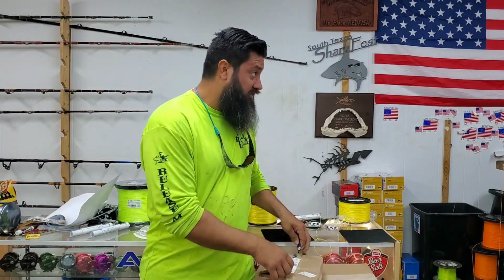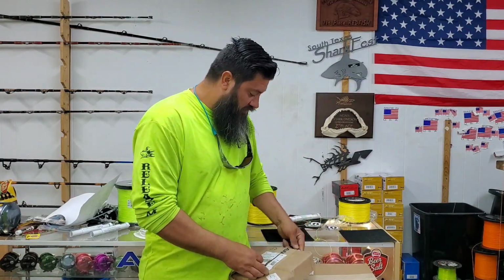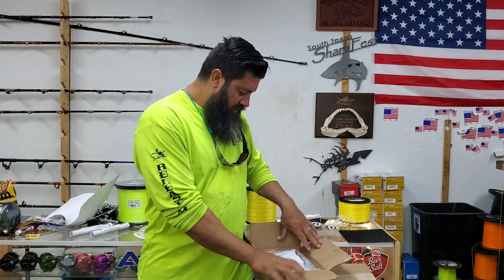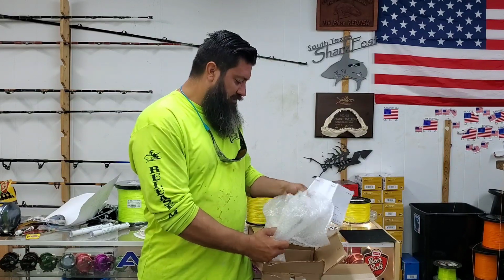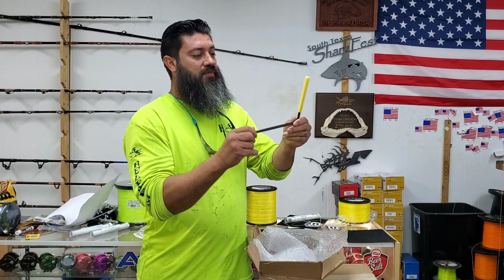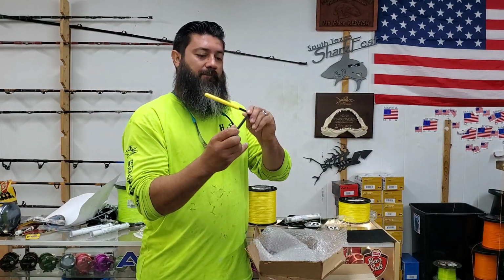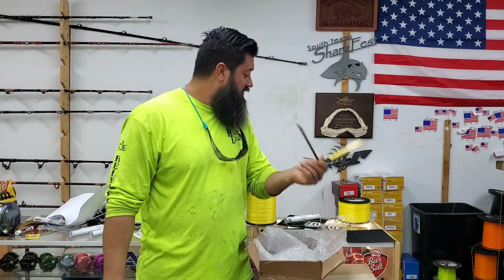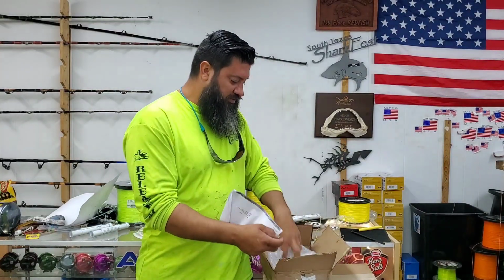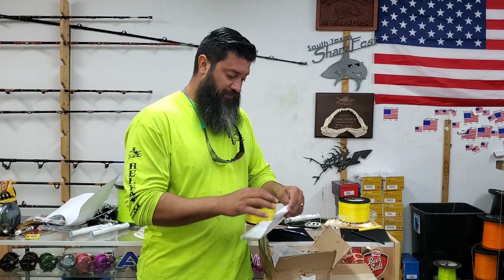Got a few boxes here, still waiting on some more gear, but this one is from Triangle Sports. Triangle Sports is a machine that we use for spooling the reels. However, notice that our handle has been messing up a little bit on us, so I went ahead and got us another handle. Yeah, buddy. These things are expensive. God, they're so expensive. And because basically we're the end user, we don't get no dealer discount on it.